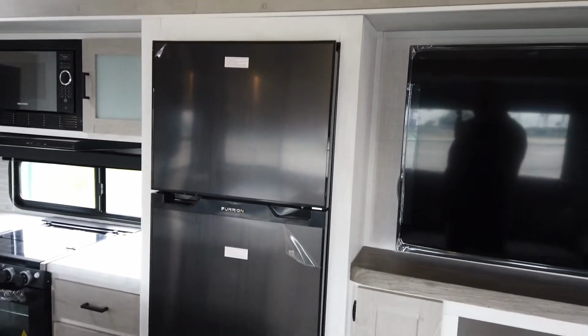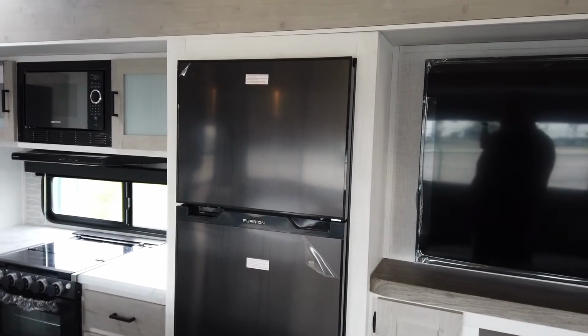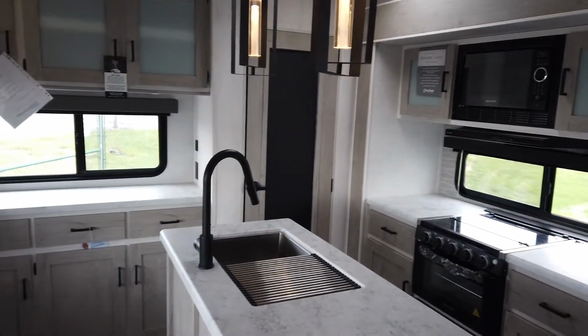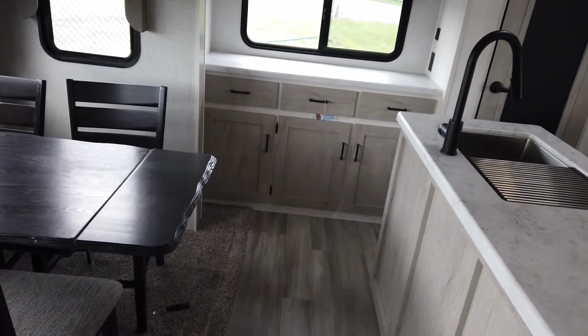This is the Furrion DC refrigerator. I'll say that again. That is a DC fridge. It operates on 12 volt only, no gas. That's a great thing. You can use it anywhere, anytime, going up and down the road, sitting in a campground, sitting at home. Again, 12 volt only.